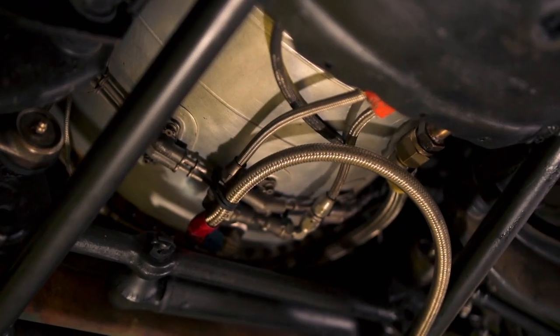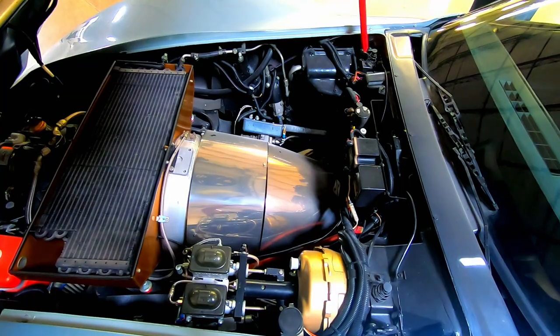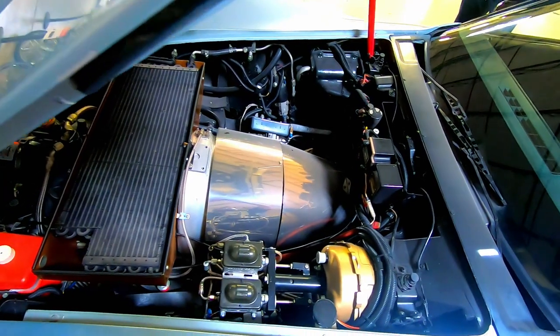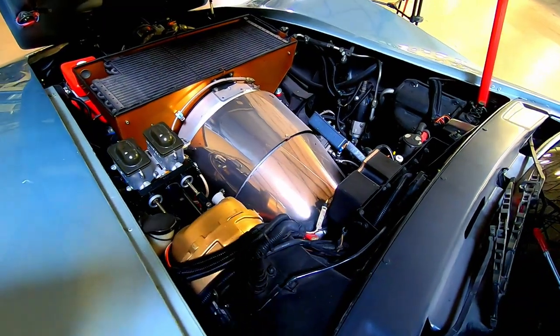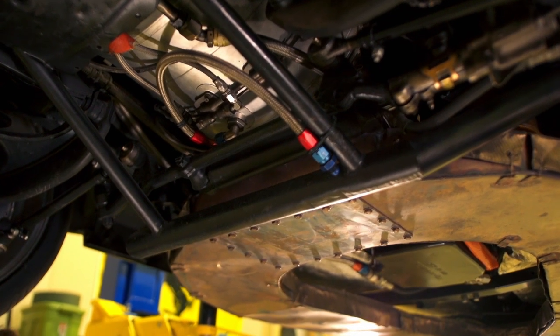The biggest problem with this car is trying to vent the hot exhaust gases. A turbine engine will produce enormous temperatures. We're talking over 1,000 degrees Fahrenheit. This is so unique. It has a very remarkable exhaust system that was very well engineered.